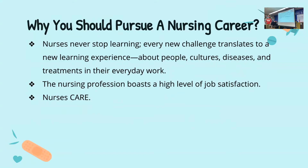And finally, nurses care. We're at the bedside every day with patients, and we are able to see everything that goes on in the hospital. I'm not saying anything about the medical profession, but doctors only see the symptoms and the charts, and they make a decision based on that. But we are able to talk to the patient at the bedside and make decisions based on what care is best for them. So we as nurses care.